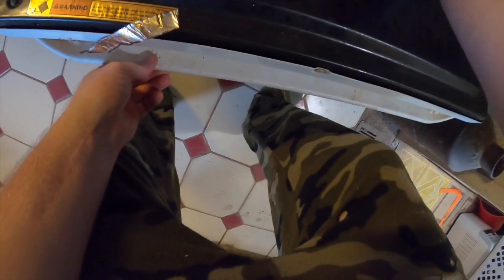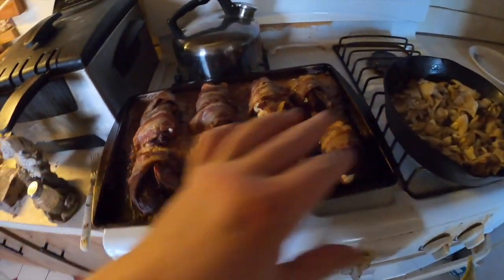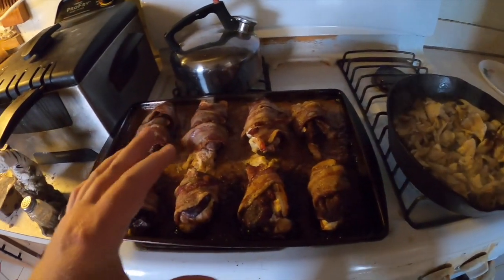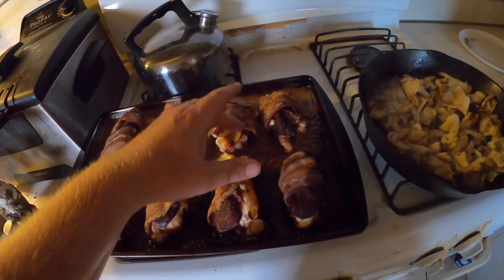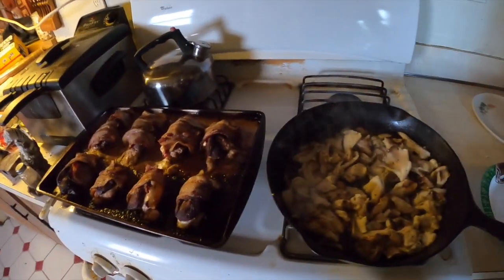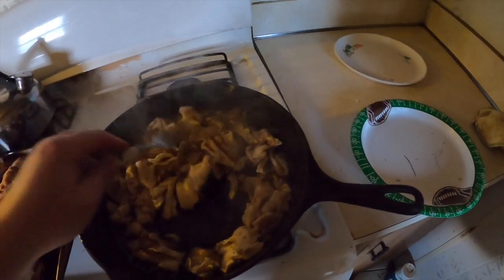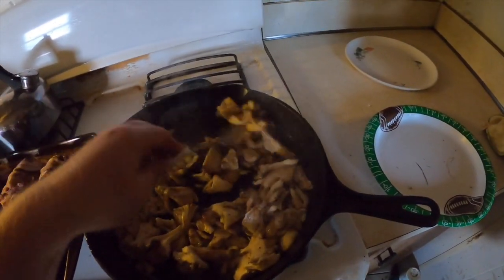All right, pull these out of here. Oh yeah, that looks good. Looks good to get a nice brown. You don't want to overdo it. It might look overdone, but it's not. It's gonna be nice and tender in the middle. 45 minutes is really good time for that. The bacon is perfect, it's not too crisp. These are gonna be so good. And of course my mushrooms should be, oh yeah, they're pretty well done. Just letting them soak up some more of that butter. It is hard to beat a buttery mushroom.